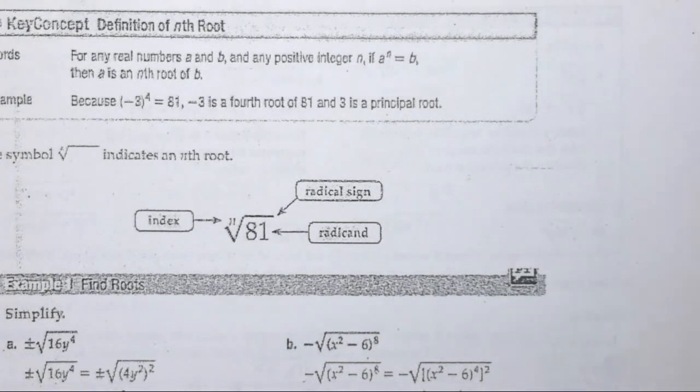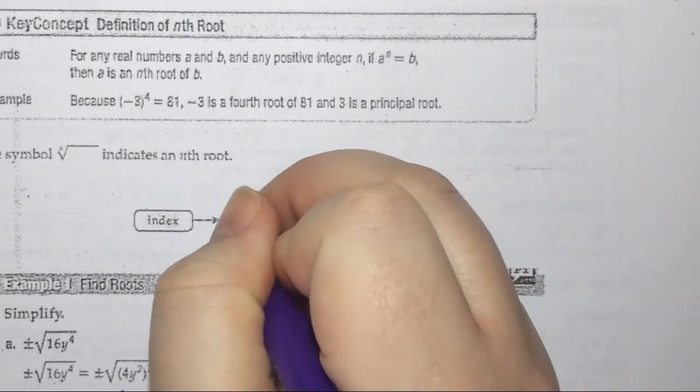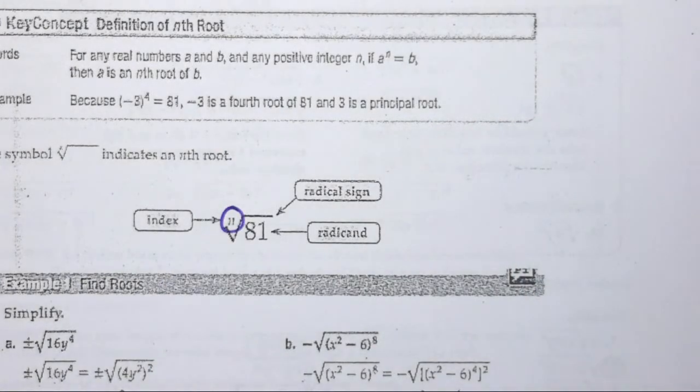And there is one vocab term you really need to put to memory, which is index. The tiny number written outside a radical is called the index. Now, the house itself is the radical sign, which you probably already knew. The number underneath is called the radicand. That's all lovely, but you actually need to know the term index because I've seen it asked on the ACT. They'll ask, what is the index of this? Or they'll somehow phrase it in the question where you need to know that the tiny number on the house is the index.